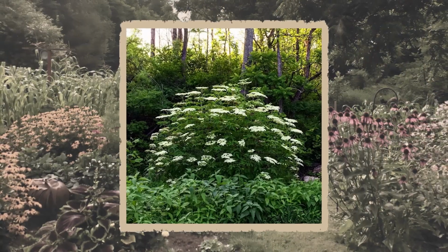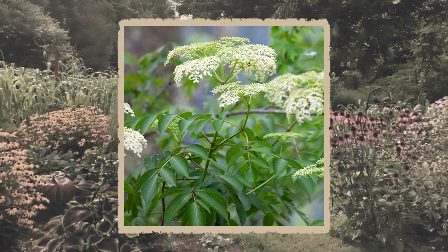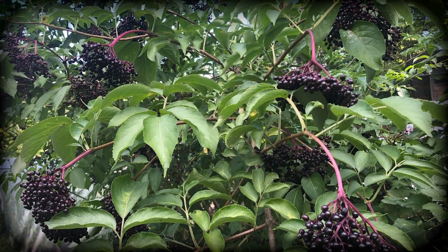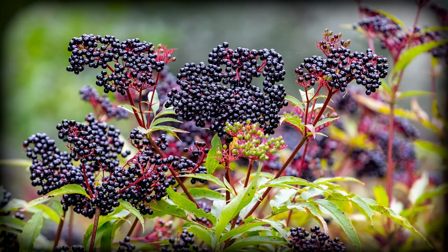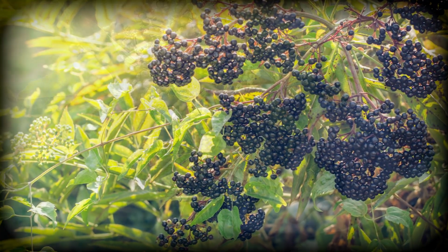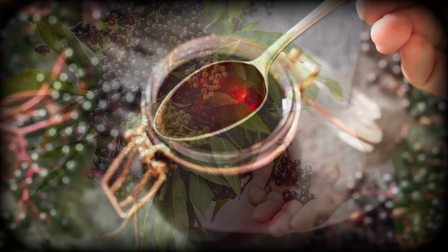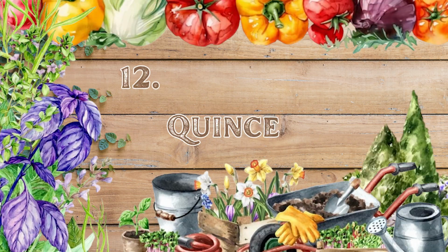The shrubs are remarkably easy to grow, thriving in moist soil and producing fruit within 2 to 3 years of planting. They're also excellent for wildlife, providing food for birds while creating natural windbreaks and privacy screens. A single mature elderberry bush can produce 12 to 15 pounds of berries annually, enough for a year's supply of syrup and preserves. Fruit number 12, quince.